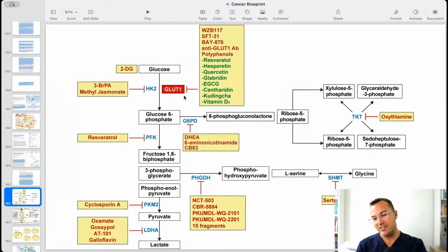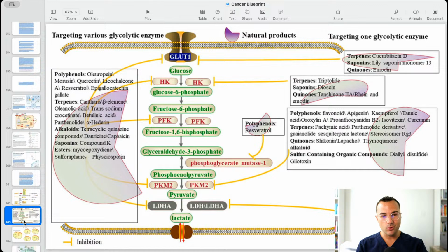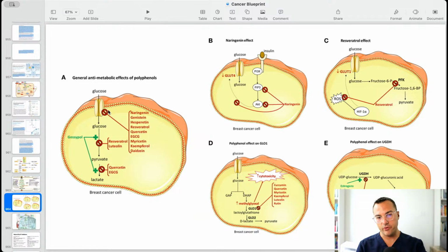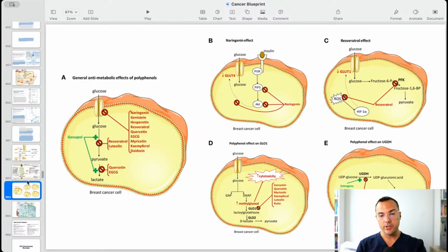I mean, this one it does. It says GLUT1, but in other ones like this, where you have a bunch of different compounds, and then it's having little arrows to different parts of the glycolysis system, it's very non-specific. And so therefore I wanted to make kind of a master list. Here's your glucose transporter. Here's a bunch of different polyphenols and compounds from natural foods that are having an effect here, but it doesn't say which glucose transporter, how effective are they, et cetera, right? So it makes it a little bit difficult.